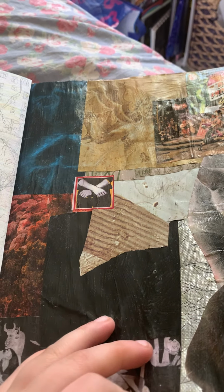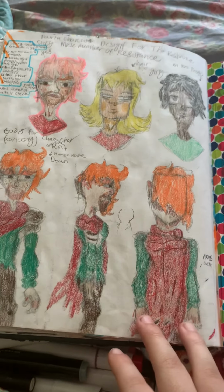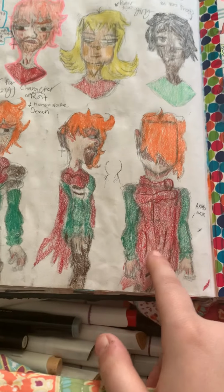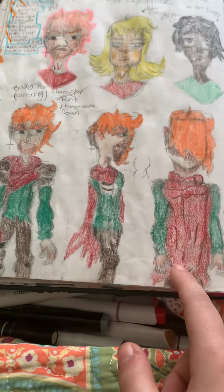This was a collage or a mood map for that story that I never pursued. This was me designing characters for that story that I never pursued. I really like the design for this character, and you also see him up here, so I may or may not use this character for something else.